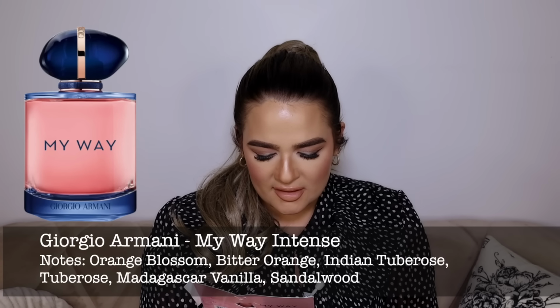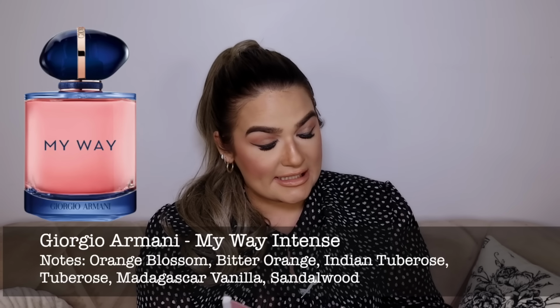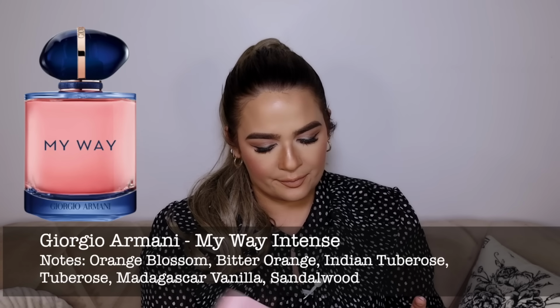with a little bit of that woody undertone with vanilla and bergamot, like a very beautiful, natural, long-lasting bergamot that lasts throughout the whole fragrance. You get that beautiful citrusy vibe. Beautiful, beautiful fragrance. I really do like My Way. And this is the intense version. And here we have the orange blossom, tuberose, sandalwood, and vanilla. So apparently they did get rid of the bergamot.